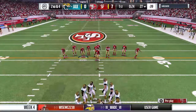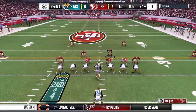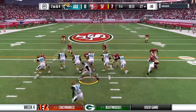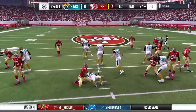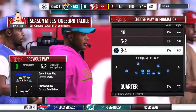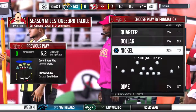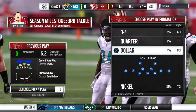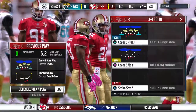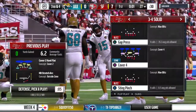And after the play on the ground, that brings up 2nd down here. Again, it's Yeldon. And this carry not as productive. He's swallowed up at the line of scrimmage. No gain on the play that time, and they'll look to convert on what will be a 3rd and 4. Third and 4.